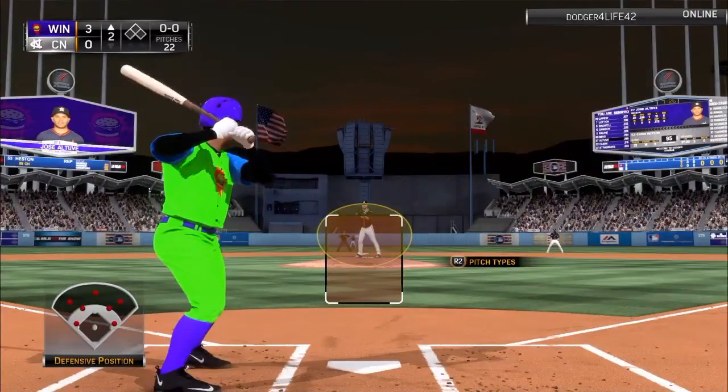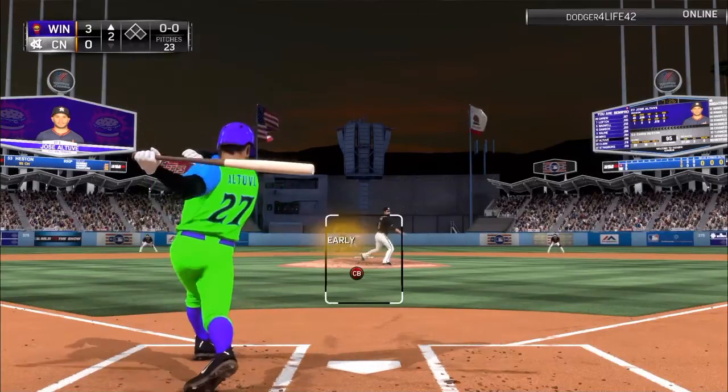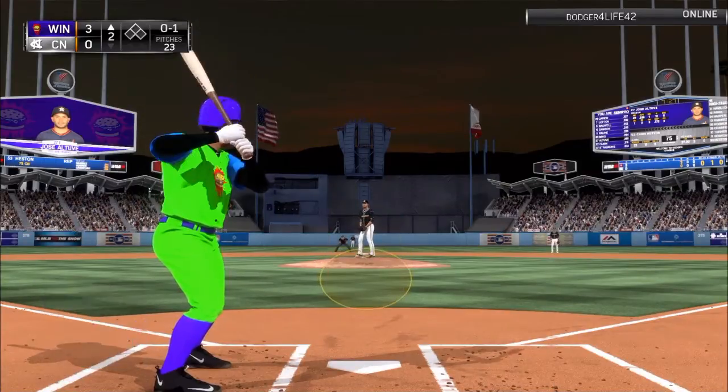Jose Altuve leads things off right now in the top half of the second. He's probably just going to be throwing now, here's the first pitch. Swinging, a ball hit softly on the ground. People are almost afraid to throw to Altuve here. 0-1. The pitch.